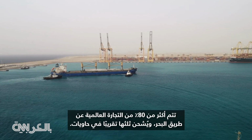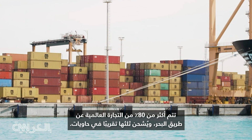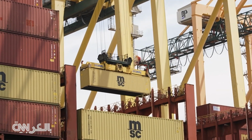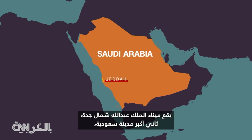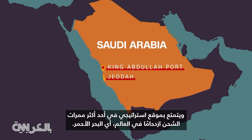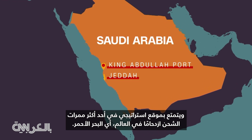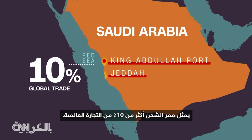More than 80% of global trade is carried by sea, and around a third of that is shipped in containers. Located just north of Saudi's second largest city, Jeddah, King Abdullah Port is positioned strategically in one of the world's busiest shipping lanes, the Red Sea. The shipping lane accounts for more than 10% of global trade.